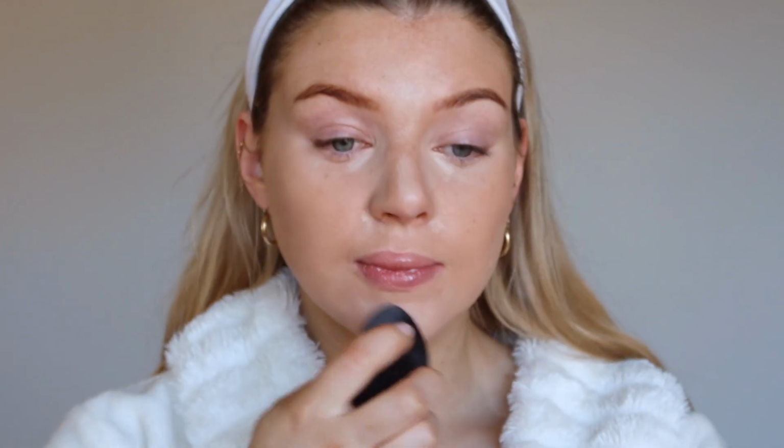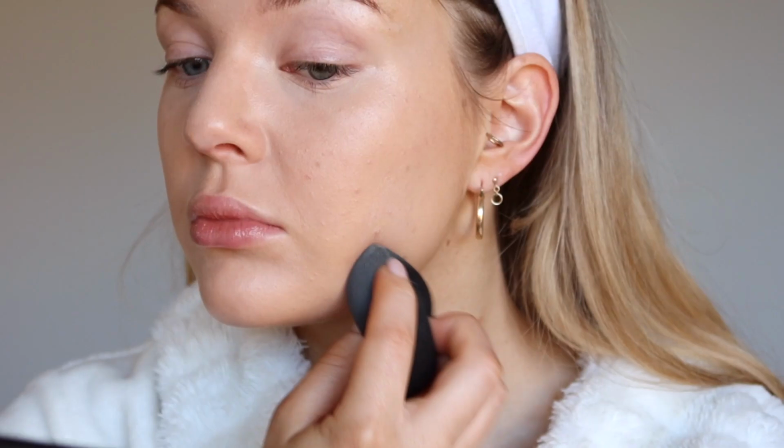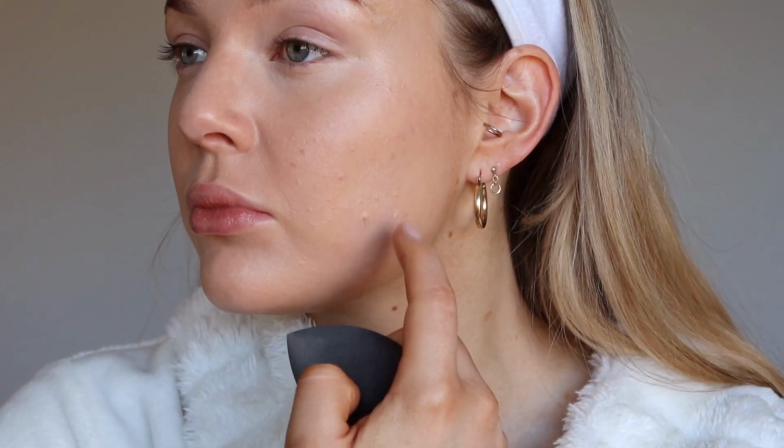After that semi-traumatic experience, I added in some of my foundation just so that wasn't so highlighted by using the same colour as the concealer under my eyes. When you're trying to cover your blemishes, just make sure that you blend out around the edges because if you go in over the top of the pimple, you're going to pick up the product that you just put down and it's not going to look as covered.